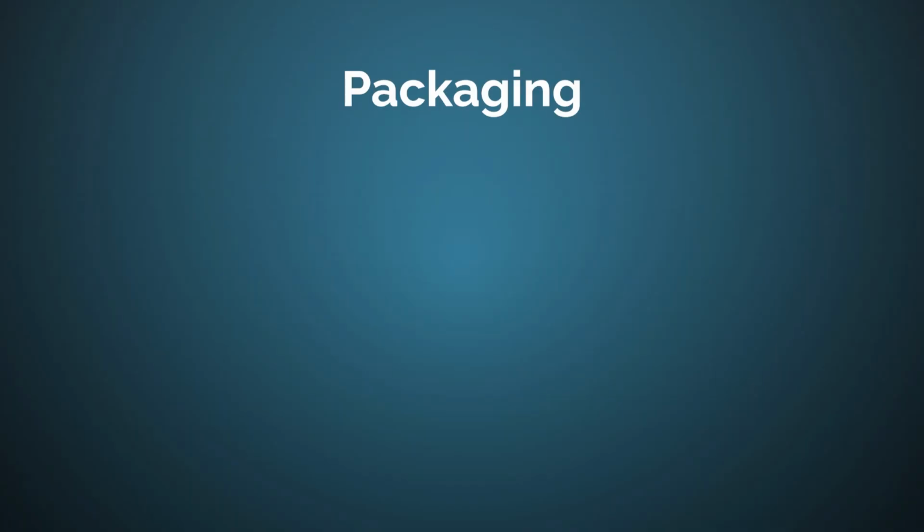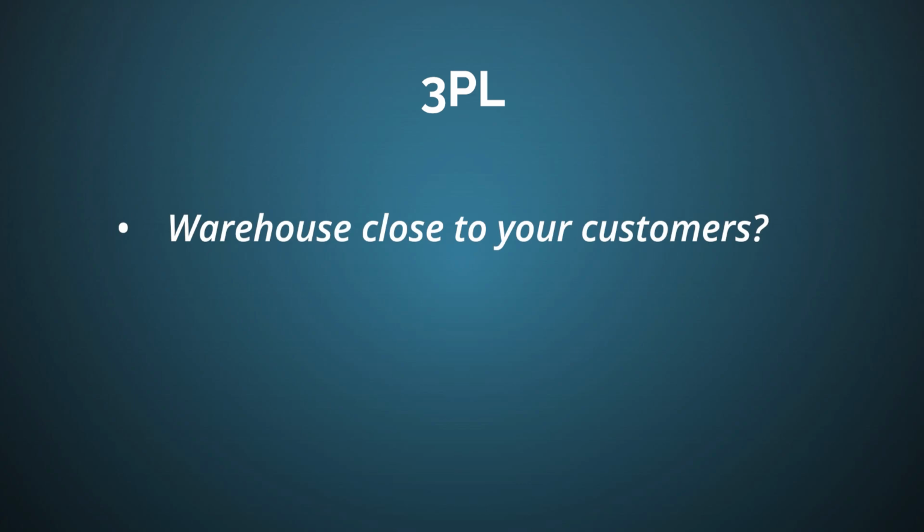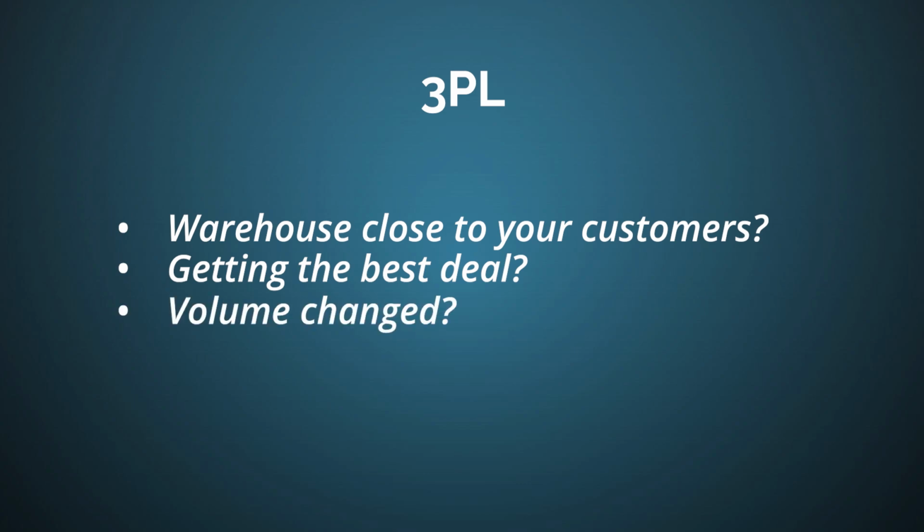Start with packaging. Use smaller boxes, switch to lighter materials, bundle products to reduce how many packages are going out. Why? Because dimensional weight fees are sneaky and they love oversized boxes. Then look at your 3PL setup. Is your warehouse close to your customers? If not, you're literally paying for distance. Are you getting the best deal? Renegotiate your contract or shop around. Has your volume changed? Better rates could be on the table. You just have to ask. Simple tweaks like these can shrink your fulfillment costs without compromising delivery speed or customer experience.